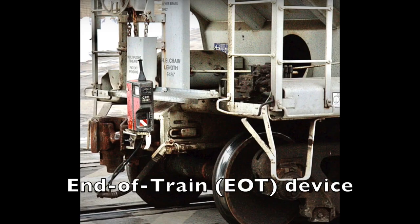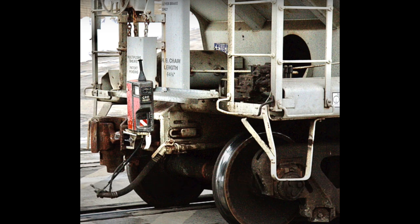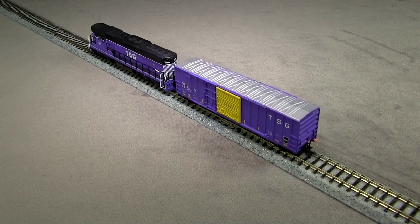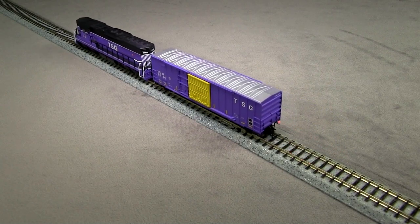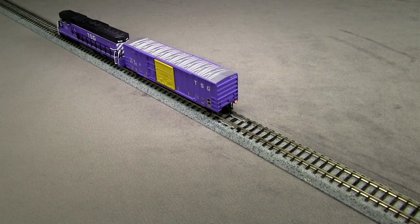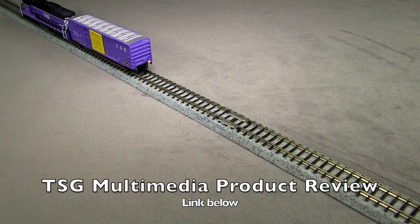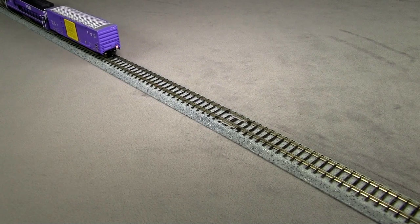The UP began to use end-of-train or EOT devices in 1984 as it was phasing out its cabooses. These EOT devices are sometimes referred to as flashing rear-end devices or FREDs. They have blinking red lights to warn trains that may be following on behind. I have ordered my first N-scale EOT device. When it arrives, I will install it on a freight car and I will show it to you. You can see a nice review of the device I ordered on the TSG Multimedia channel.